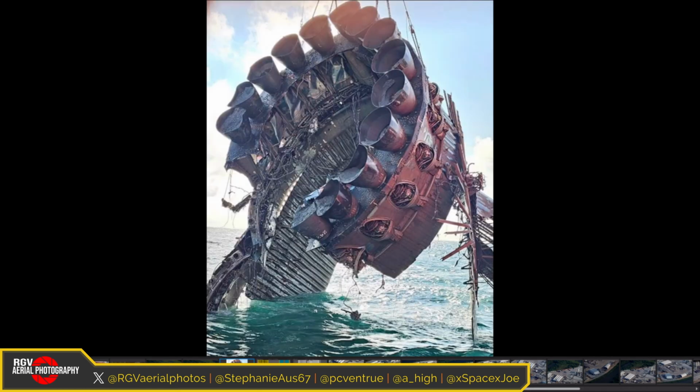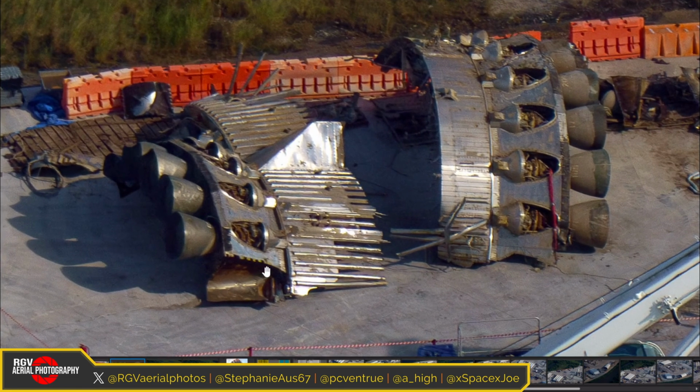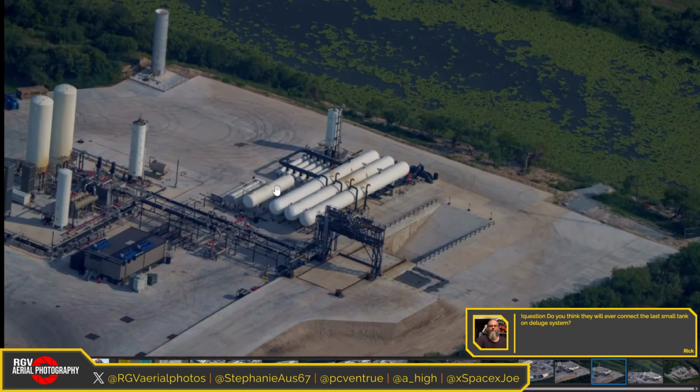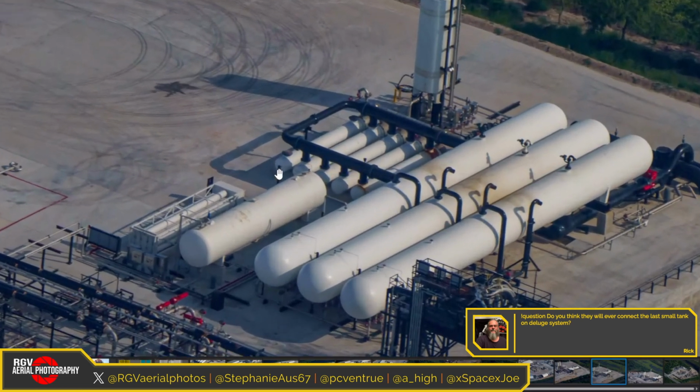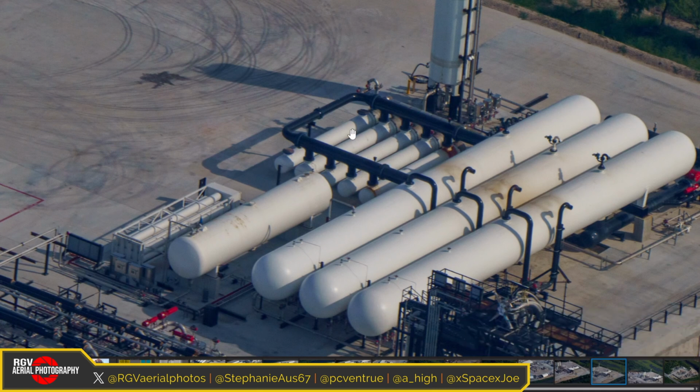All right. Question from Rick. Do you think they'll ever connect that last small tank on the deluge system? That's a good question. You'd think so, wouldn't you? I mean, it's sitting there. I don't know. That's a good question. Why they never did that? I sort of can't work that out.